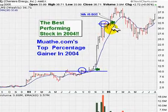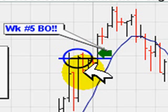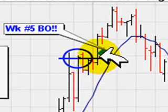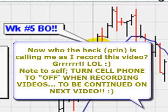What you need to do is wait for the stock to make a new high, which it did right there. It settled down for the second week, the third week, and the fourth week before it broke out on the fifth week right there. So we have a week 5 breakout. So you buy the stock at that point.